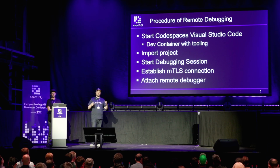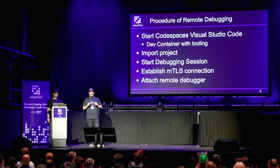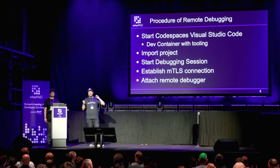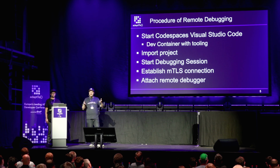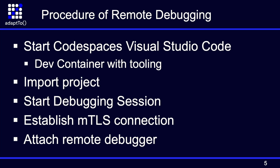So, the whole flow that we envisioned, and that we mostly validated with minor chunks being mocked up, is that you start a codespace with Visual Studio Code online and have a specific Adobe-provided development container running underneath that provides all the extra tooling necessary to connect towards the cloud instance. That's basically the AIO client with some additional tooling to establish the connection and all the handshake stuff that needs to happen. Then you import your project in there, so you have it running in there. You start a debug session, and that's an important part.